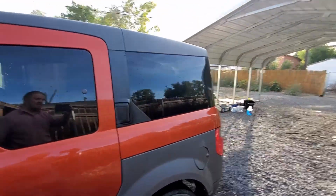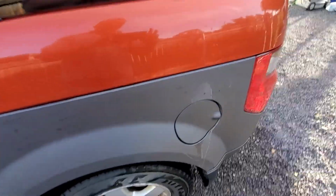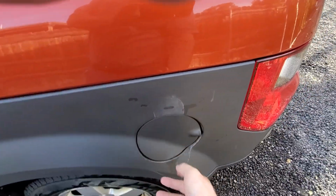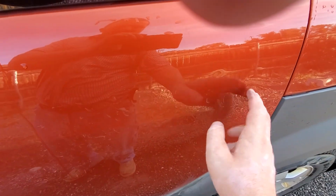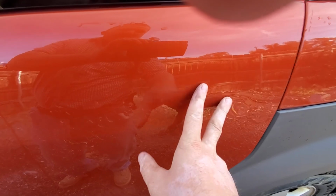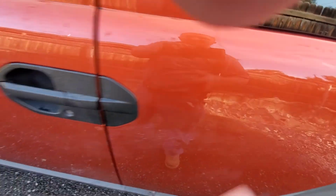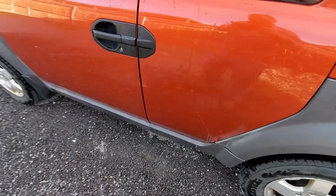As you can see, I'm walking around the exterior. It's in pretty good shape. Just minor blemishes from around the fuel door. There's a little bit, it's probably hard to tell in the lighting, of dimpling on this door. I'm not sure what it's from. It kind of makes me think hail damage, but it's just concentrated on this door. I'm not sure what to make of it. And of course this blemish right here in the paint, not sure if the camera's picking it up or not.